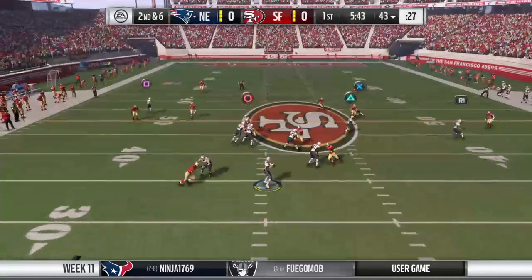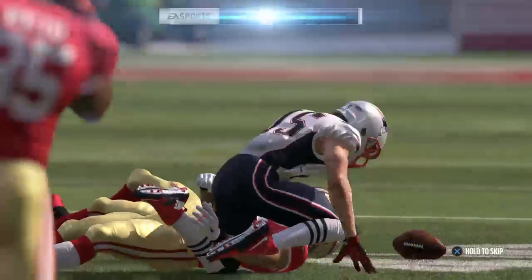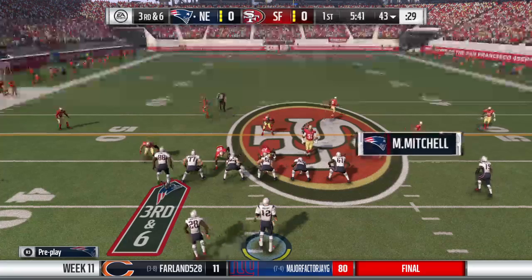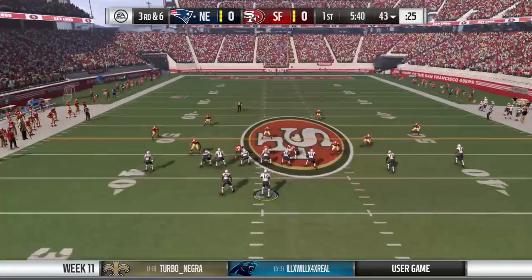Brady to throw again. And the hit jarred it loose. It's incomplete. The wideout Chris Hogan, the intended receiver. And after the second down incompletion, an extra DB for the 49ers now on third.